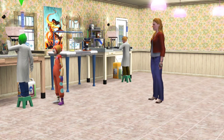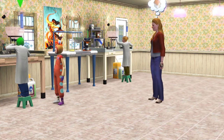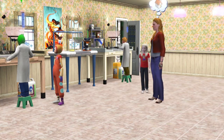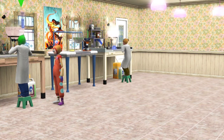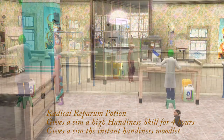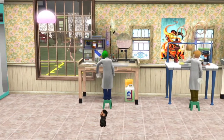There is another potion that I probably won't wait for them to get, and that is a young again potion. Any sim that's older than young adult can drink the young again potion and go back to the day 1 of the young adult stage. It's really useful if your sim falls madly in love with an elder, or if you've got a sim you just don't want to die of old age. Oh, and just make the radical reparum potion. It gives a sim a high handiness skill for 4 hours, and the sim gets the instant handiness moodlet.